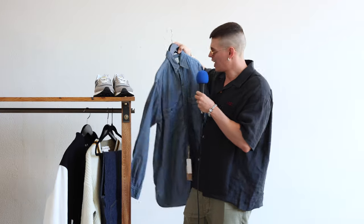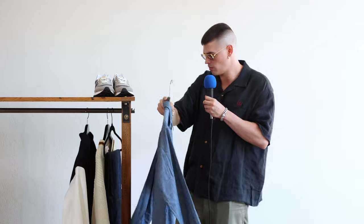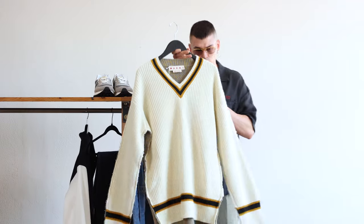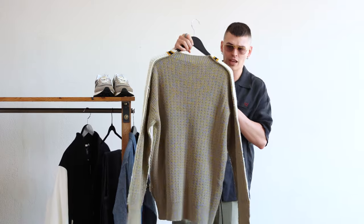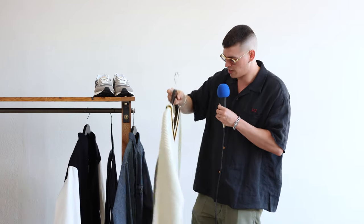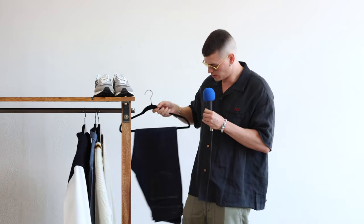I'm gonna put this chambray ORSLOW shirt on the bottom, let it hang out, and then put this MARNI sweater over the top of it. And this is really cool too, because this is kind of a fusion sweater. So I like that from the front to the back, you have two different vibes, I guess. But I think all of these colors are really speaking with each other. Keeping the rest of the fit relatively straightforward and simple.